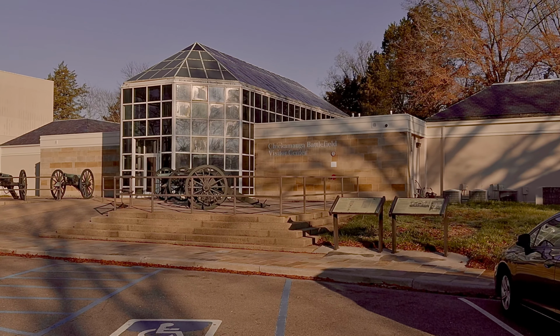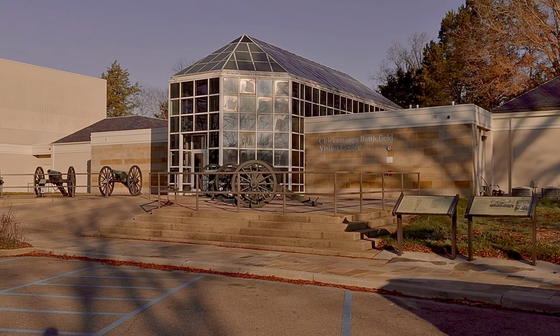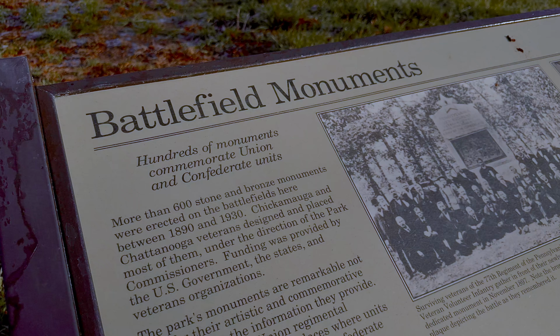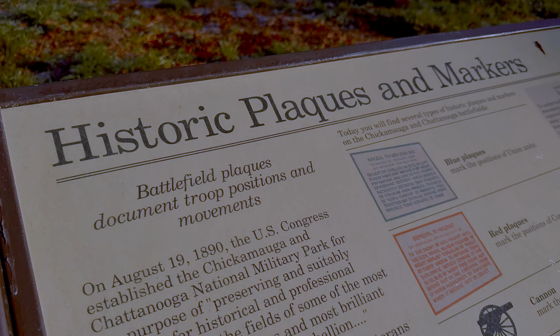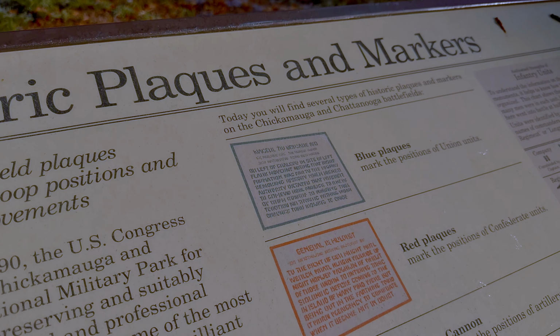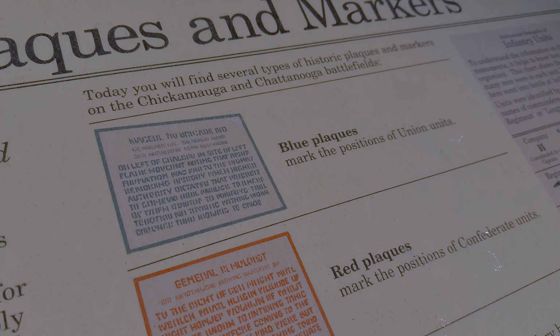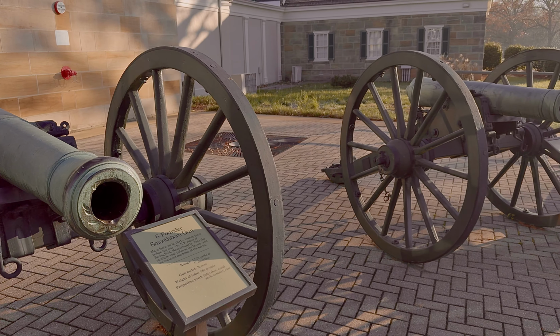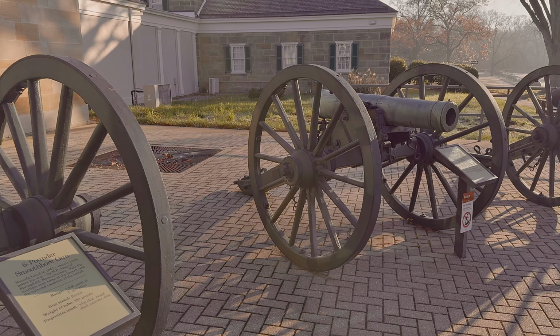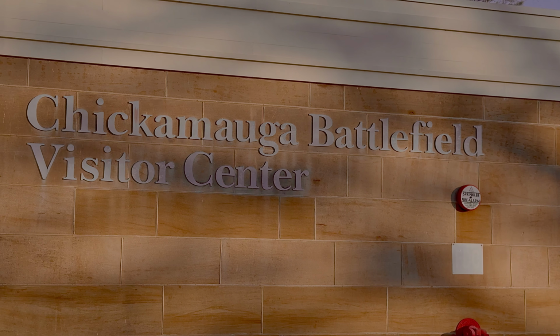So I am here at the Chickamauga Battleground National Park, something like that. I have been on this channel, I have been to the Battle of Orchard Knob, I've been to the Battle of Lookout Mountain, I've been to Craven's House, I've been to some other places that are all associated with the Civil War. This battleground is probably the most important.